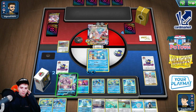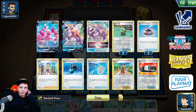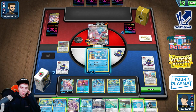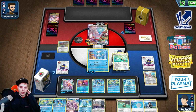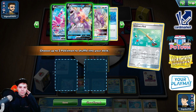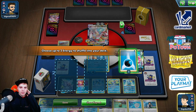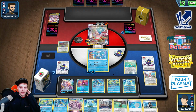Evolve this one. I don't want to evolve this one just in case because he could have Boss's Orders, but if he's paralyzed, he's not going to be doing anything. So Ordinary Rod can also shuffle these back in, which is going to be great regardless. Don't want to give him any opportunity to. I'm actually just going to go for the Ordinary Rod. There we go. We're going to be doing both, and we're going to get back the Palkia VSTAR, and only one of our energies since we have Training Court right there. So that does make sense.